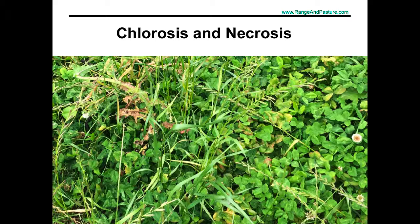Now, chlorosis and necrosis are a little different. When I go out and I evaluate these stands, what I'm looking at is the percent of the area out there that I see that's in clover. What percentage of that area is showing signs of chlorotic tissue, which you can see here, and you can see some necrosis here as well.